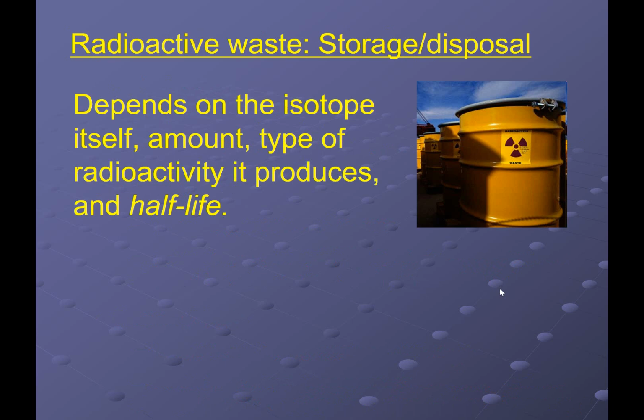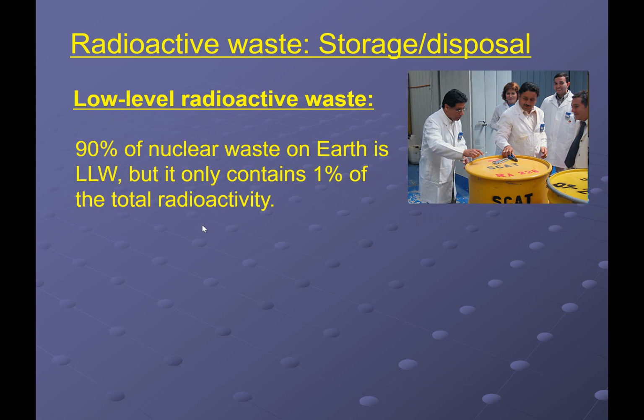at storage and disposal. So depending on the particular isotope that we're producing, depending on how much of it, depending on which radiation, alpha, beta, gamma, as well as its half-life, it's going to be considerations that I need to factor in when I'm thinking about disposal. We can categorize our waste into 2 different categories. One is called low-level waste here. In fact, 90% of the waste that's on the Earth is actually low-level waste.